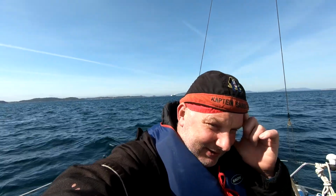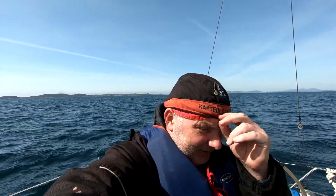We are closing up on our final turn into Vietnamfjorden, to the area that we are going to and where the boat is kept. So yeah, we're looking forward to getting the boat home.